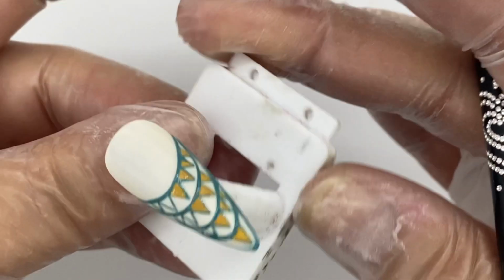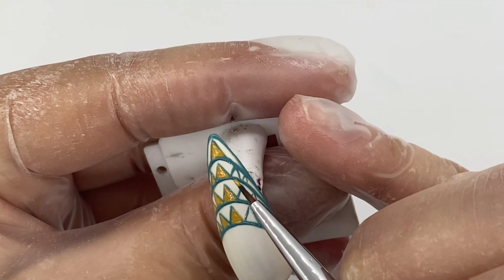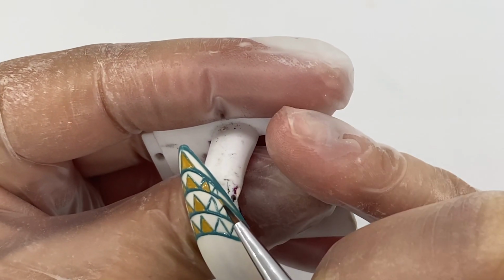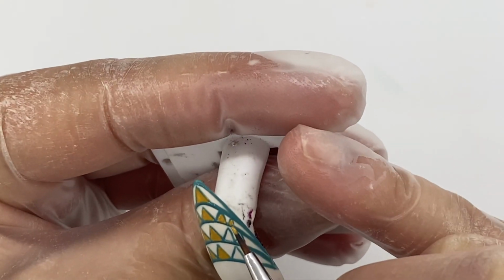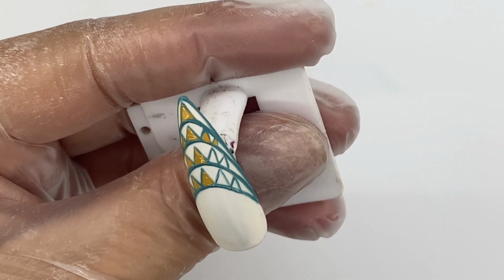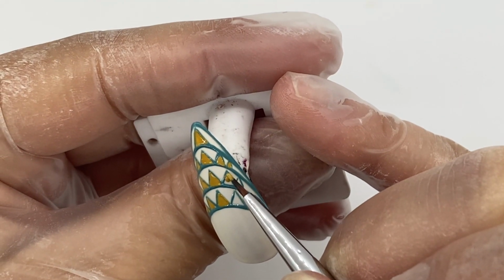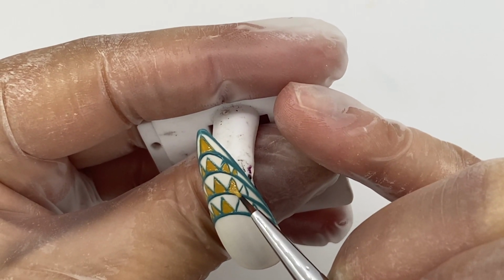And I'm just going to flip it over. This way my hand won't smudge the ones that I've already done. Just getting in all the little nooks and crannies. The black mini brush, it's so perfect for this. It's really a great coloring in brush. It has a tiny little tip to get in the corners.